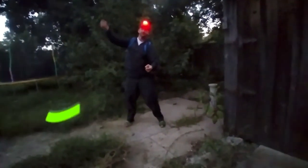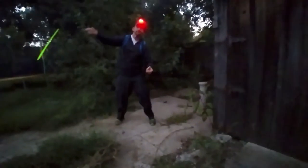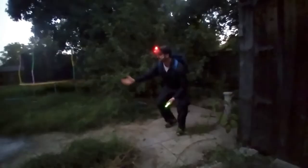So now this is visible for miles and miles. This is visible to aircraft if you're ever stranded. This is visible to somebody on a mountain, or if you're stuck up on a mountain and you need to be rescued. People can see this from miles away. Okay, if you don't want it so big, make it 3 feet. Make it smaller.